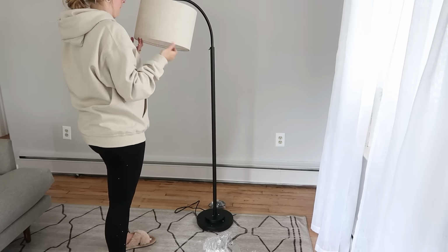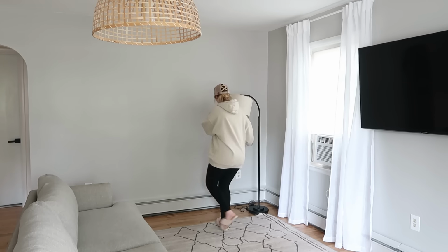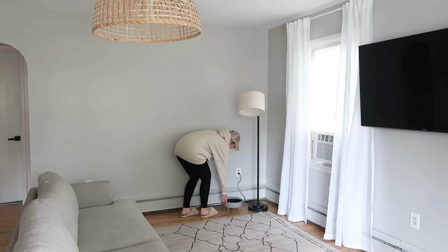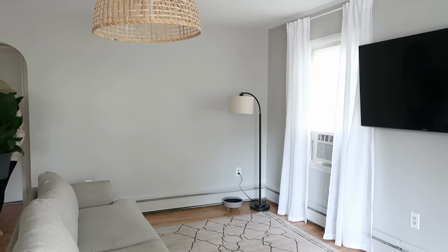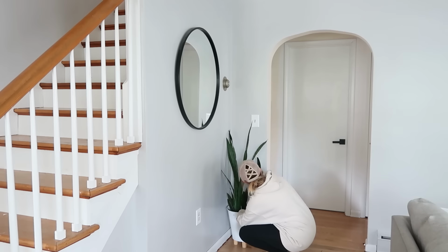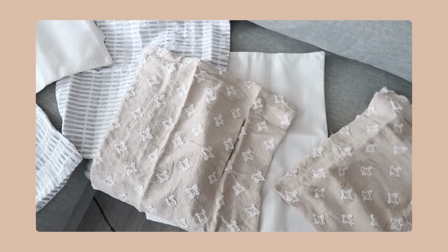So this worked out perfectly, and this lamp is from Amazon, and it was so simple to put together, and I just think it's really cute and gives a very cozy feel to the living room. Underneath of it, I put a nice big peace lily that I recently got, and peace lilies are awesome for areas where you don't have a lot of lighting. So that is a plant that you can pop into corners of rooms that don't have big windows.